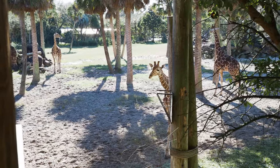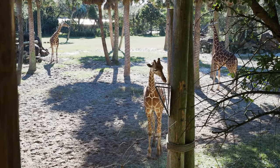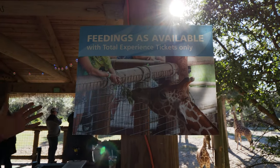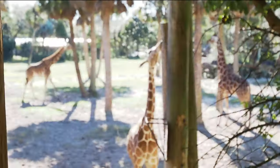Now we're walking up this thing to go see the giraffes. We're walking up so we can be at the height of them. They're pretty tall. There are some giraffes. There's a bunch of them out there. Ooh, he looks hungry. Luckily, feeding's available. I think we can feed them. It's a good thing, because I think they're hungry.